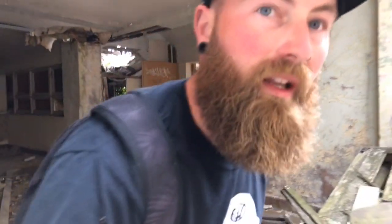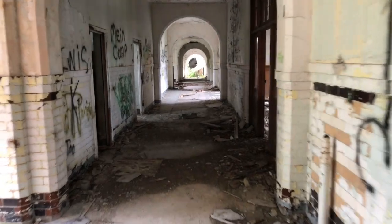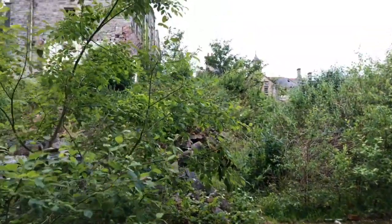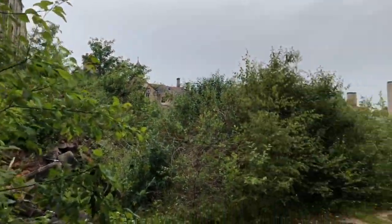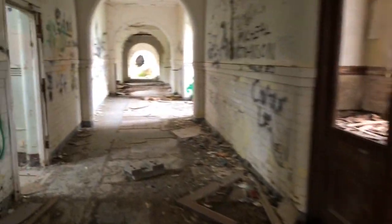So I'm currently walking around this asylum on my own, which is quite scary. I'm just glad it's not night time because it'd be a hell of a lot more worse. Now, I'm hoping this corridor is going to take us into the main building. I'll just have a quick peek outside to see where I am. So that's where I want to be, over there. I think if I stay inside and carry on going this way, should be all right.